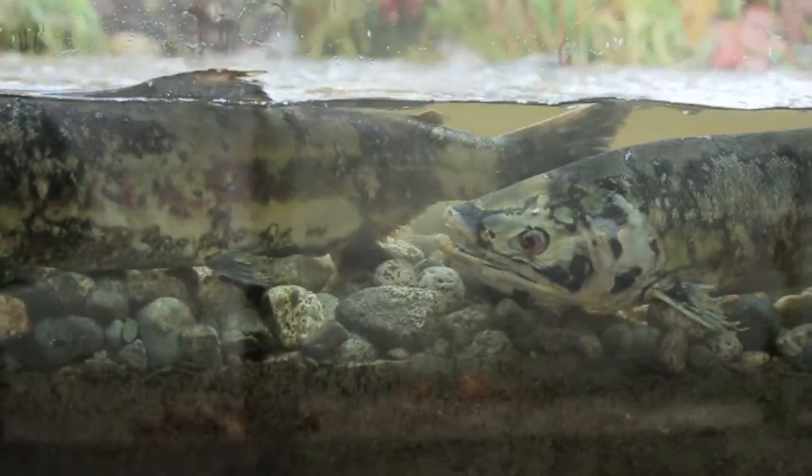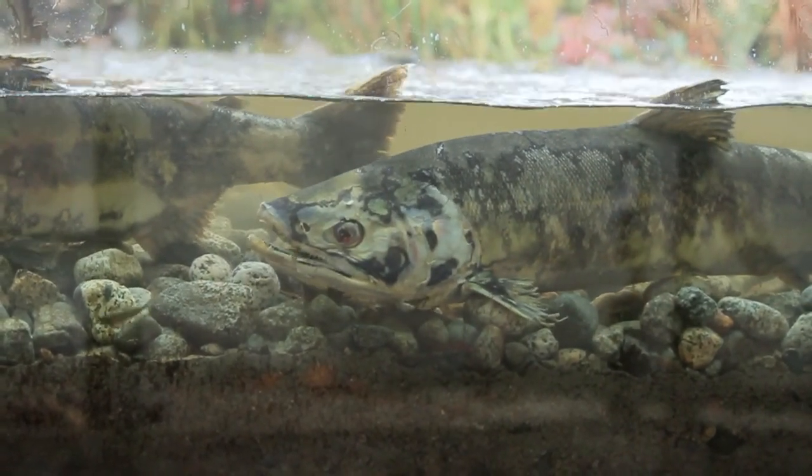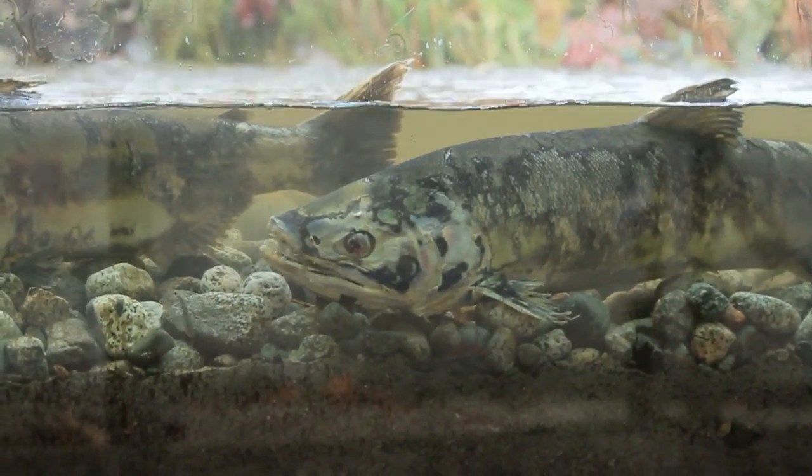I noticed this salmon here when I was photographing or filming that it's leaching blood from the eye.